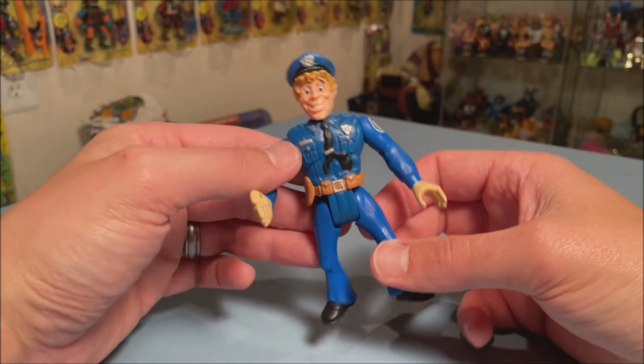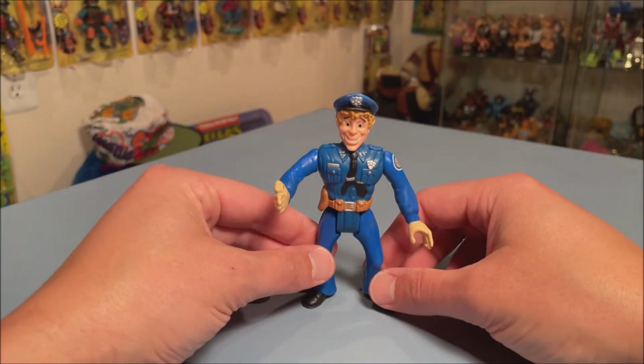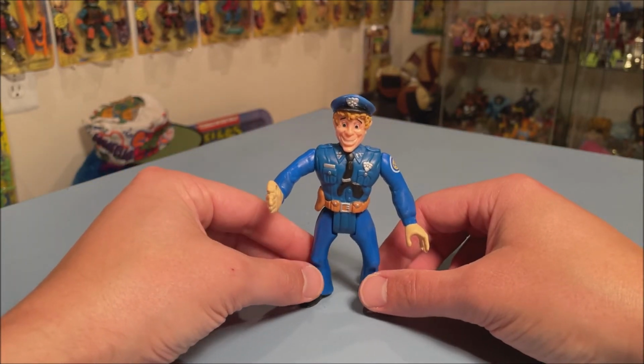I mean, I think there are some rare pieces that came out later in the line, or maybe some foreign releases, but the basic set really won't set you back a lot.